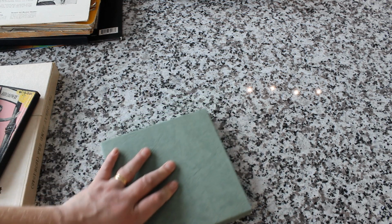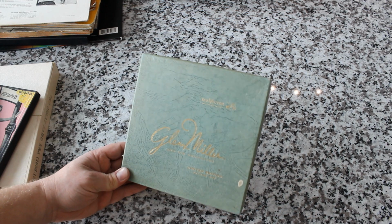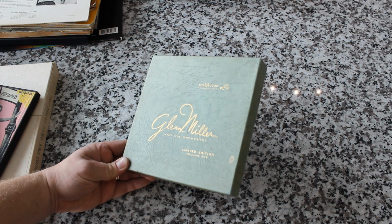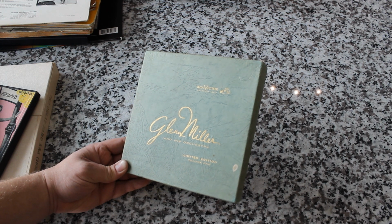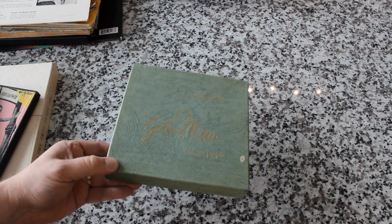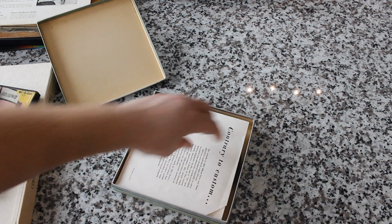And I'm going to end it on this box set right here, which is Glenn Miller, of course. Somehow I've managed to end up with like 3 or 4 copies of this first edition, or volume 1, I should say. I really would love to find volume 2. It's out there, but apparently not as prevalent. But I've got 3 different varieties of this.